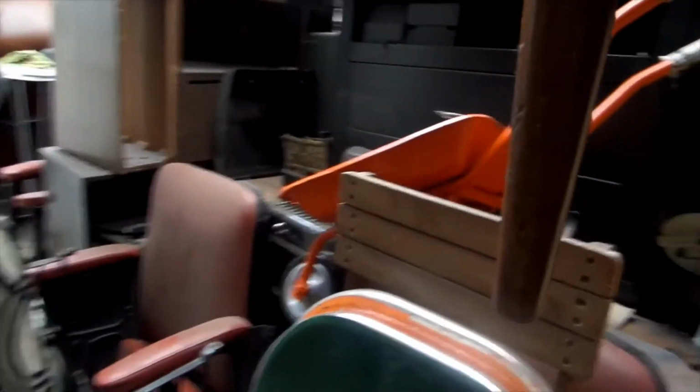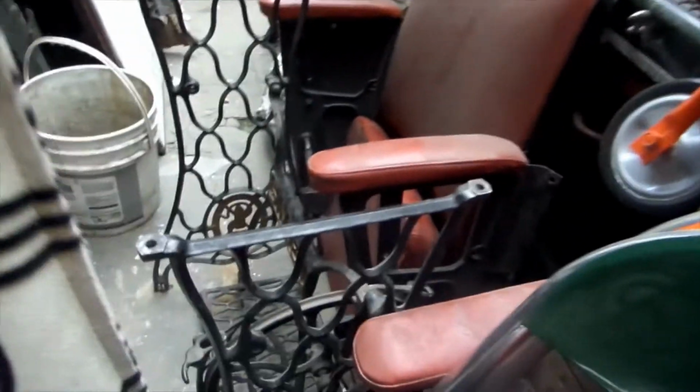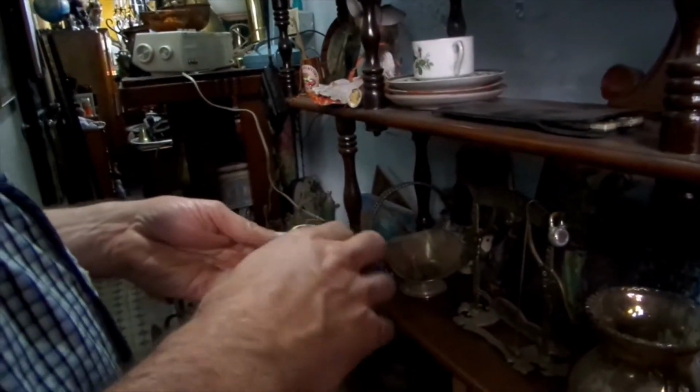He's got much more on the other side. Oh, look at this. He's got a little wheelbarrow. It's cute. An old sewing machine, a Singer one. I don't know if we can see far away in there, probably not. Former milk jug, now an umbrella holder. Yeah, you have to change things around to make it work for you. I'm going to ask how much. I'm going to stop looking at those copper pots and brass pots.